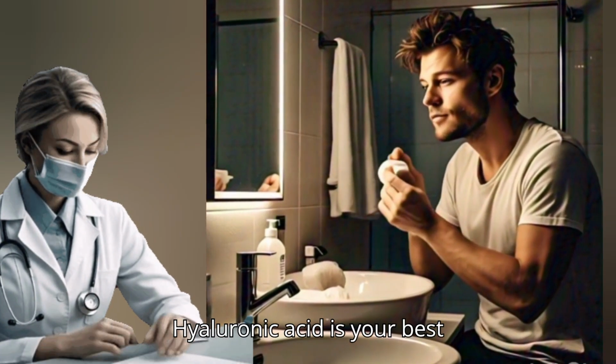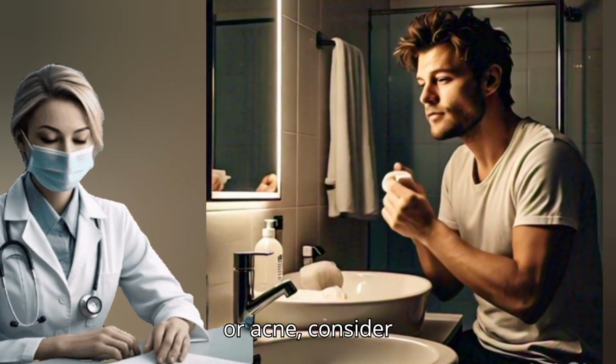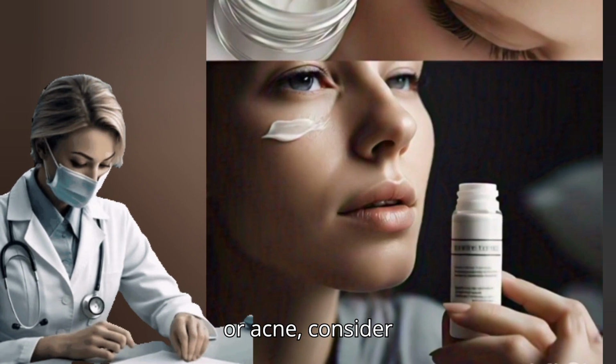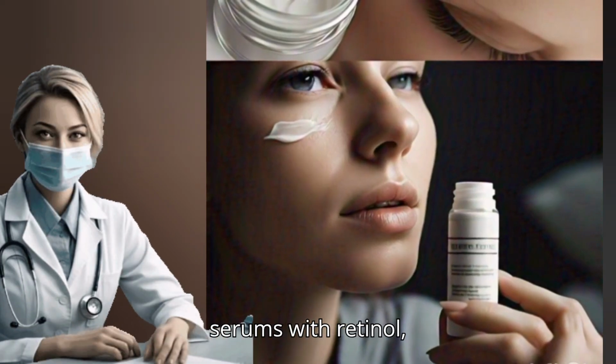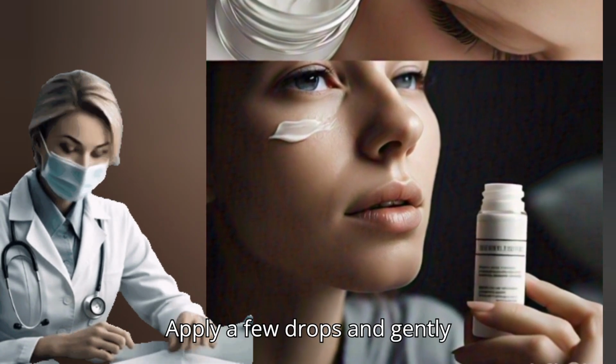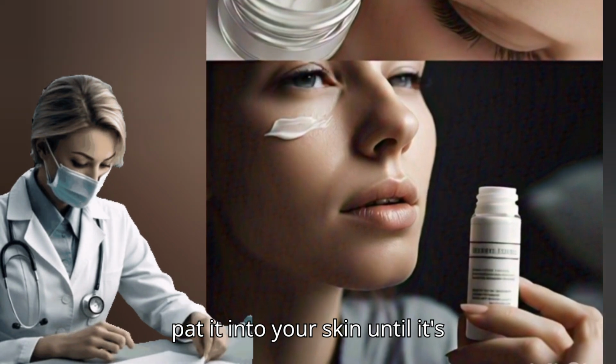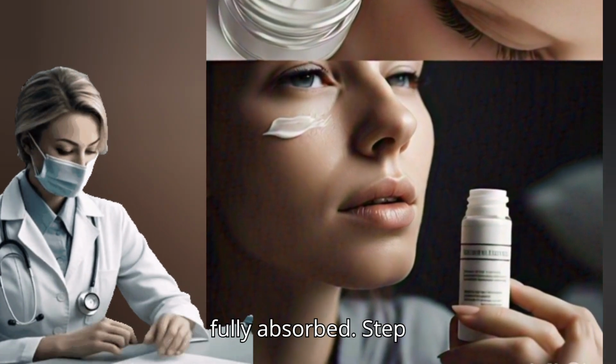hyaluronic acid is your best friend. For anti-aging or acne, consider serums with retinol, niacinamide, or peptides. Apply a few drops and gently pat it into your skin until it's fully absorbed.